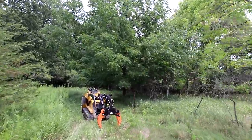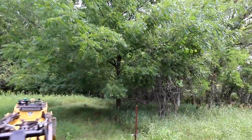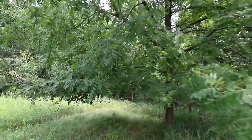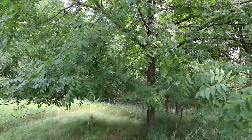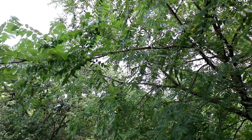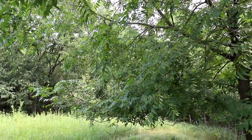So while we're back here, I want to show you this tree. This is the most mature walnut tree on this property. There's only a few, but this is the biggest. Not super big, but as you can see, it's producing walnuts, so I'll be able to propagate a few more walnut trees from this one, and that'd be pretty cool.